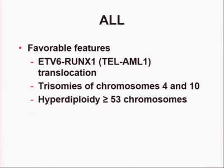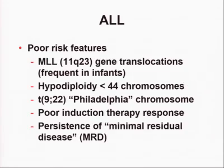We know a lot about the genetics of ALL, and so there are some things that tell us they're going to do very well. So the most common genetic change in the cancer cells is a mutation called ETV6 RUNX1. About 25% of patients will have this. It's a very good prognostic feature. You may see duplications of chromosomes 4 and 10, which is good, and you may see just a general increase in the number of chromosomes in these cells. So when you have a lot of them, we call it hyperdiploidy. Those patients also do well.